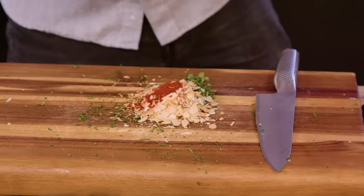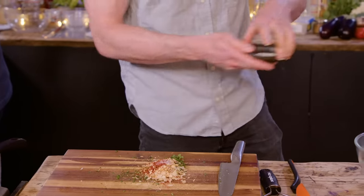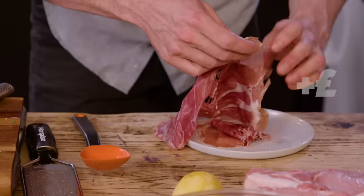Why are you putting smoked paprika on the board? This is my romesco sauce. I've chopped the parsley on the board. I've toasted the almonds and put them on the board. I've zested the lemon onto the board. A little bit of smoked paprika on the board. Gonna put a little bit of salt on. And then as soon as my onions and peppers come out, they're gonna go on the board and I'm just gonna chop on the board until it's a paste.